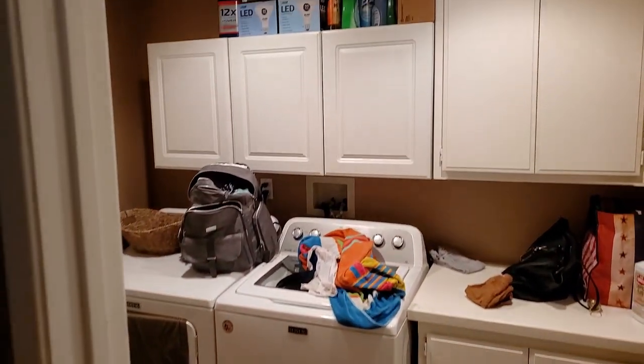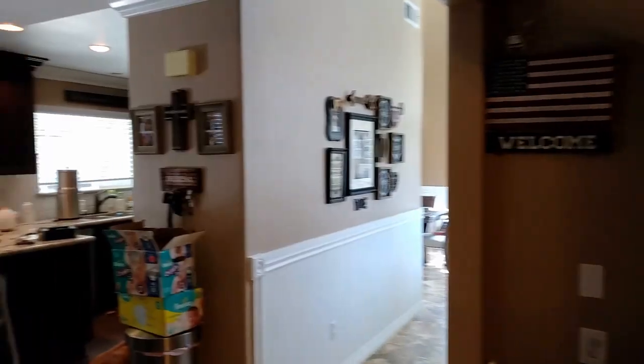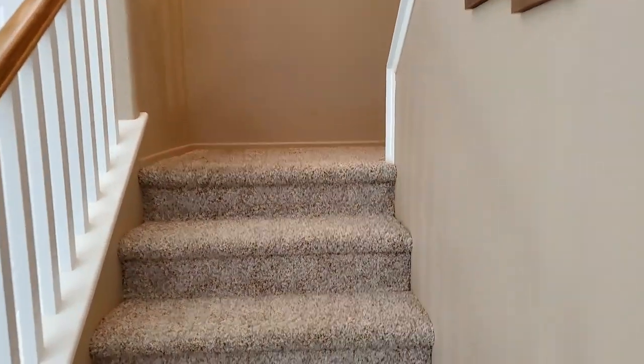This might be boring to watch, but for us later, this will be nice to see when we're old, all the different changes that this house went through. It was so gross in here. The carpet was destroyed. Chunks of carpet missing. There's dog pee everywhere, so we changed out all this carpet.